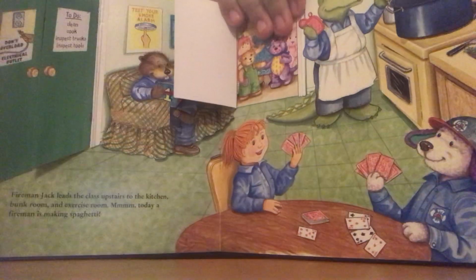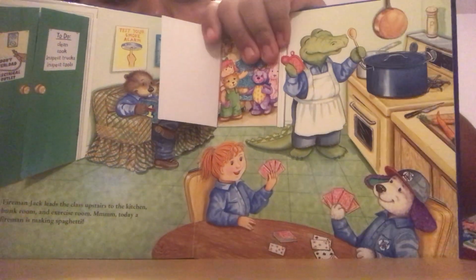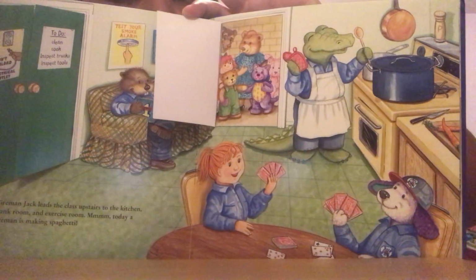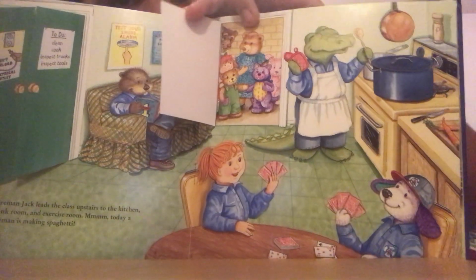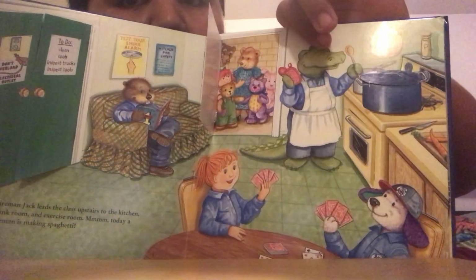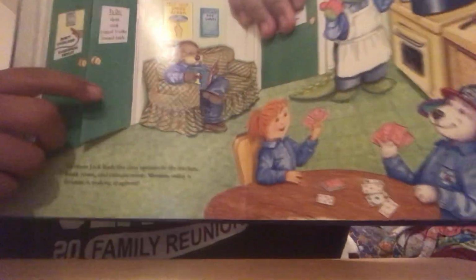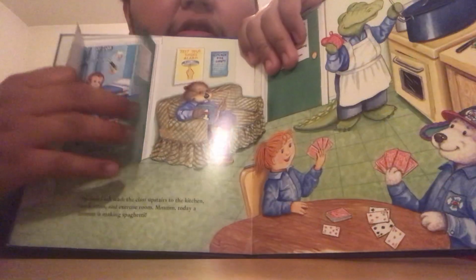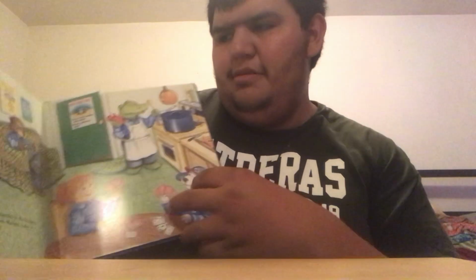Here the kids are entering the room where they relax. This is the room where the firefighters come and relax and work out and cook, just like this. An alligator or crocodile is cooking a delicious spaghetti, and there are two firefighters playing cards, one who is reading a book, and another who is doing his exercise. So they go in there for a break.